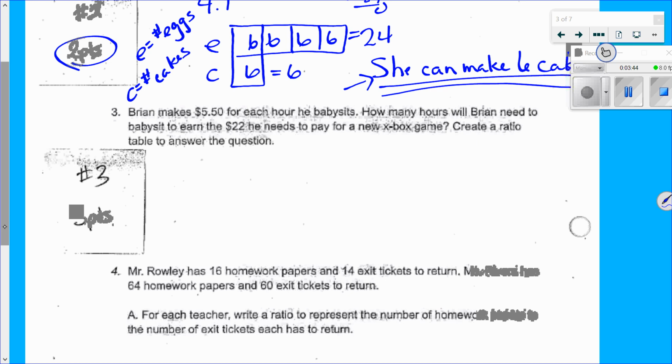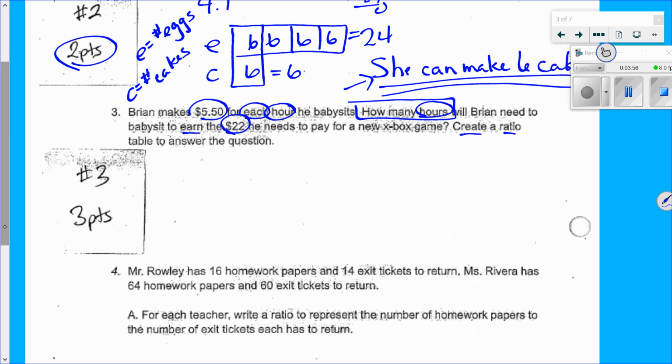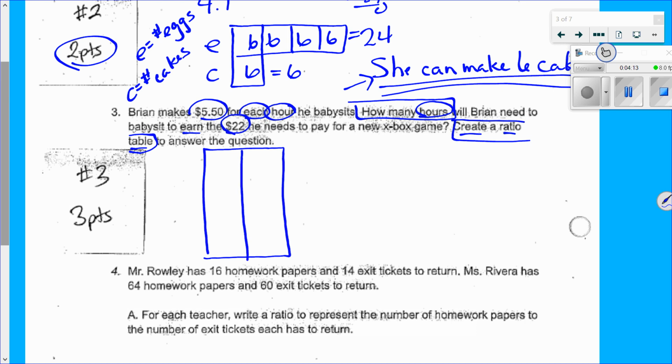Number 3, Brian makes $5.50 for each hour he babysits. How many hours will Brian need to babysit to earn the $22 he needs to pay for a new Xbox game? There's our question. Create a ratio table to answer the question. Now, they have given us specific directions, so make sure that we follow them. If you wanted to do the tape diagram, you could. However, you'd still need to make the ratio table.